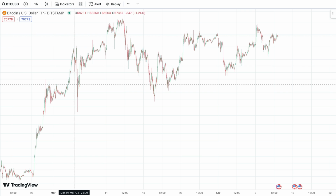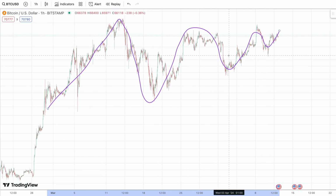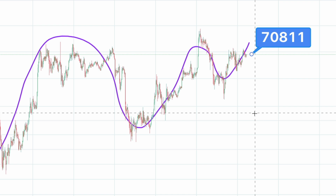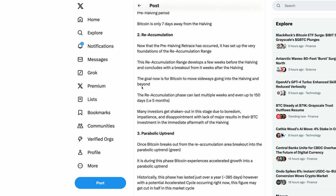More sideways action, unfortunately. As of the time of this recording, Bitcoin has just been trading sideways. Bitcoin is trading at 70,800, so that's up by a little bit today, but expect more. So now the goal is for Bitcoin to move sideways. The reaccumulation phase can last up to multiple weeks and even up to 150 days.